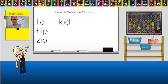After you've written it, do a teacher check on the screen. Good. If you've written it correctly, rewrite it on the rewrite line, right over here. And remember, if you're doing this just on your piece of paper, that's fine. You're going to do the same thing. Okay, let's do the next word.